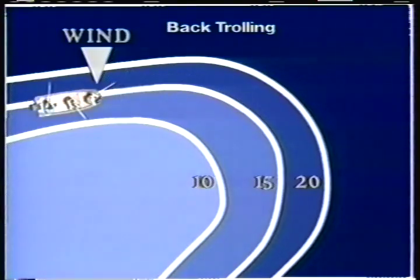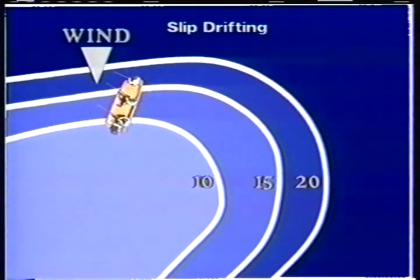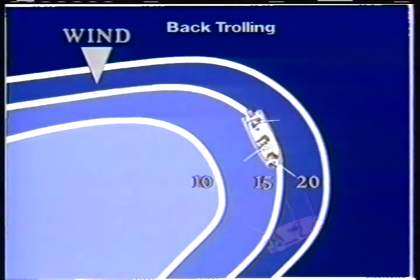Then follow the point around on the 15-foot contour. Rather than following the point down any further, we decided to slip drift back over the specific area where we contacted the walleyes. Turning the boat perpendicular to the wind blows us back down along the drop-off. By making slight adjustments forward and backward with the gear shift on the motor, we can follow the exact route we came through the first time. Notice, while slip drifting, all the anglers fish on the same side of the boat, as opposed to back trolling, where each angler fishes off a different side.